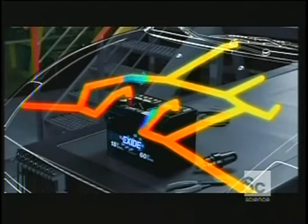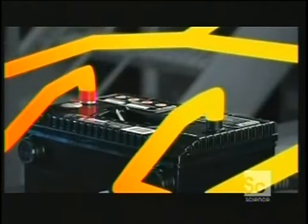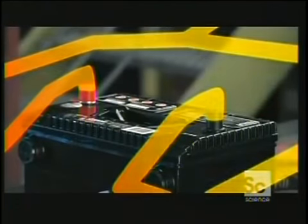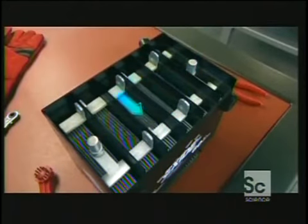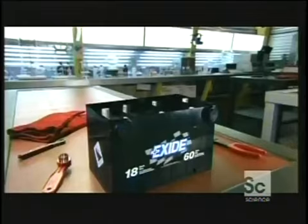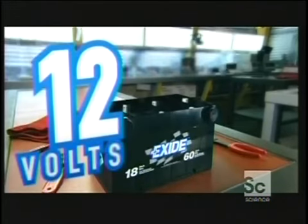Time for the battery to juice itself back up. It recharges by reversing the chemical reactions. Electrons coming from the car's alternator now enter the battery through the negative grid of the cells and come out the positive side. The chemicals on the grids go back to normal, and the battery is recharged and ready to put out another 12 volts of electricity.